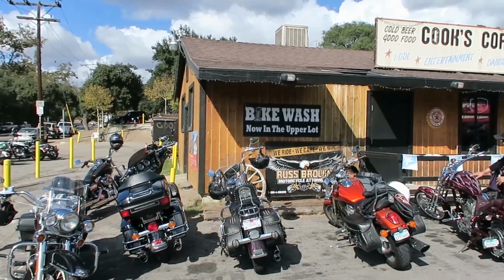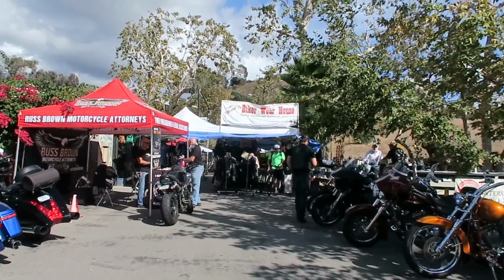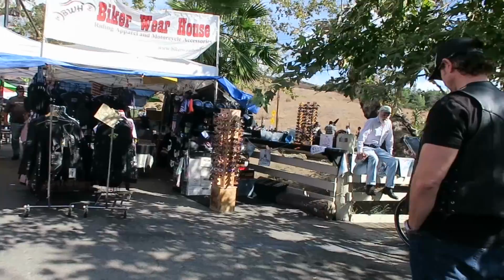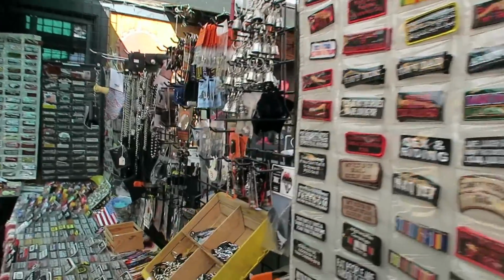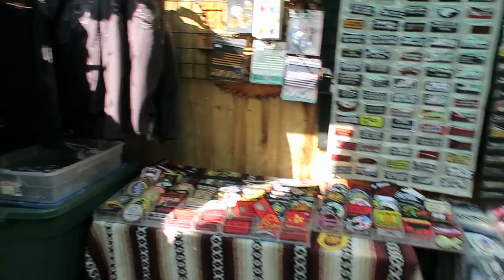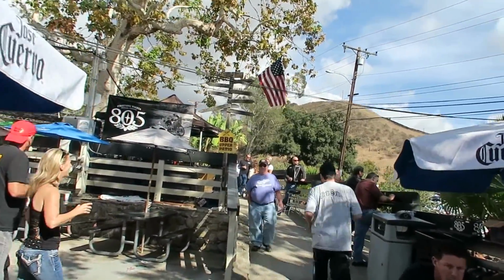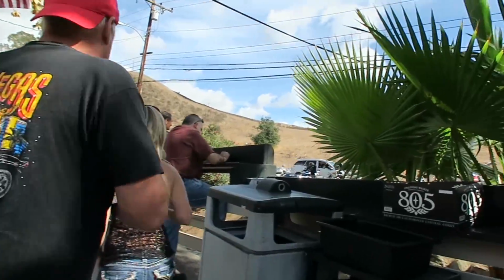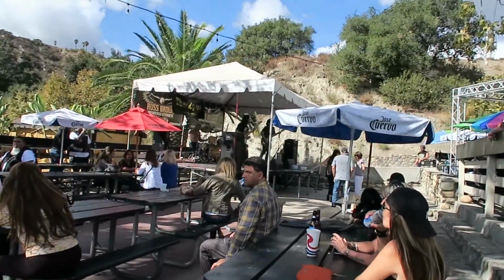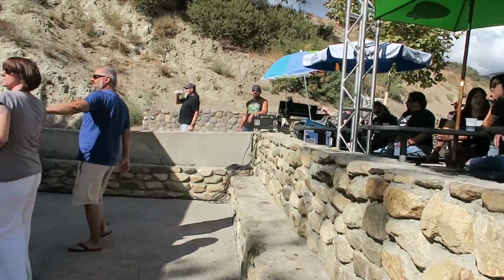So they've got a restaurant and bar inside, and on Sundays they always have some vendors outside. The day I went, they had leather goods, patches, things like that, different apparel. Then they've got this really big outside seating area where on a weekend they'll usually have live music and stuff.